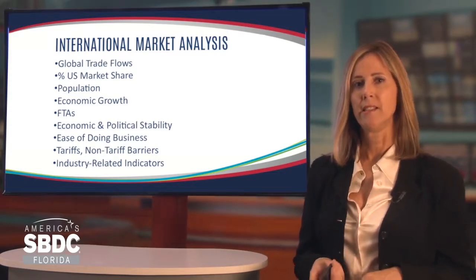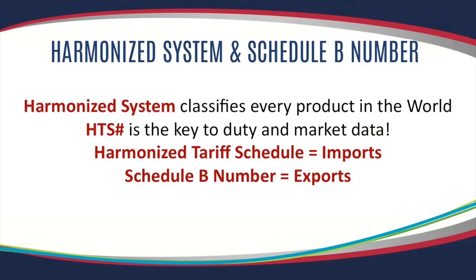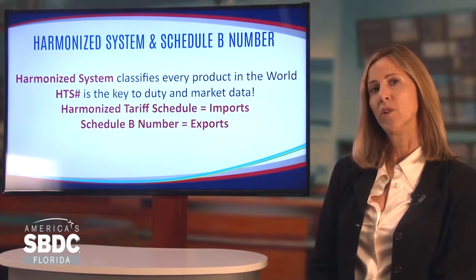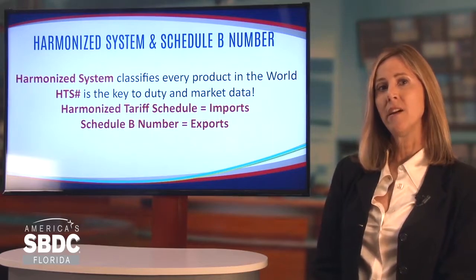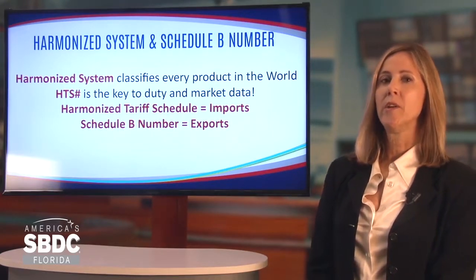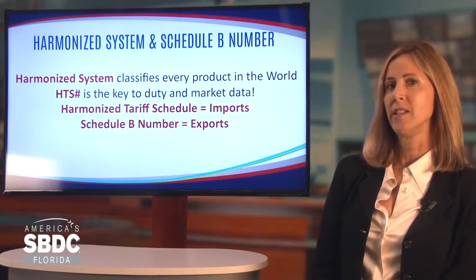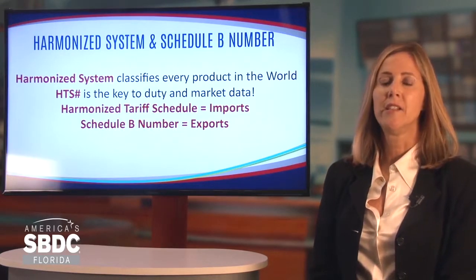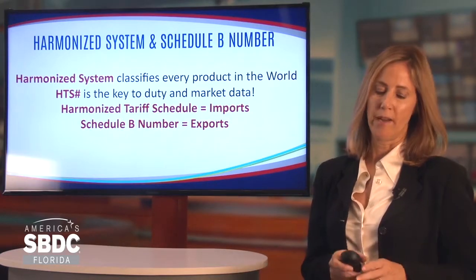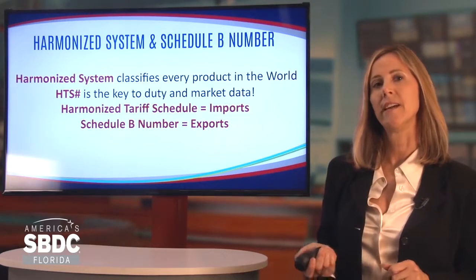Throughout the world, there's a harmonized system for classifying products. This makes it easy to communicate whether you're in Korea or in the United States. We can understand numbers, so every product throughout the world has a 10-digit code that's based on the harmonized system. The Harmonized Tariff Schedule is for imports, and if you're exporting, it's called the Schedule B number. The first 6 digits are the same for every country, and then the last 4 digits vary by country and are specific to duties and taxes.